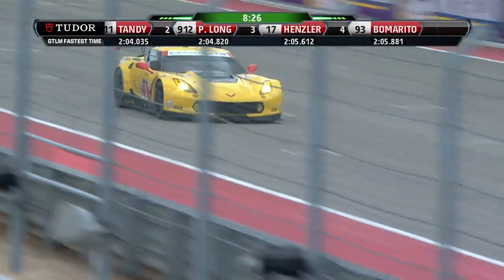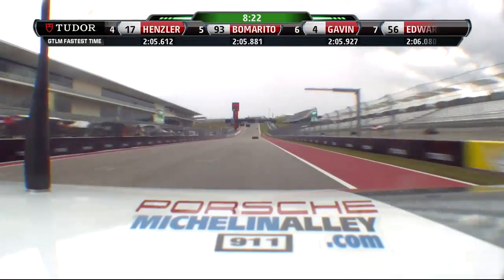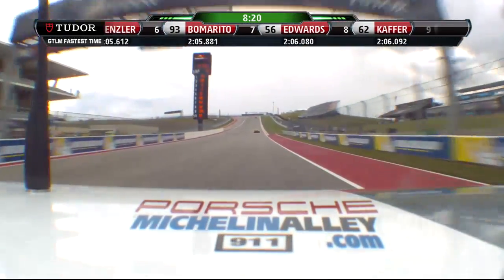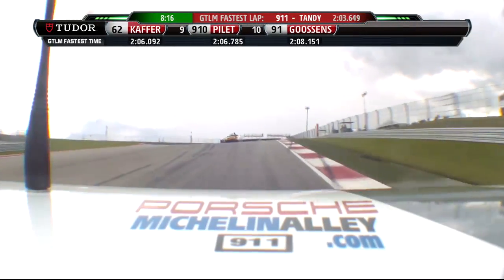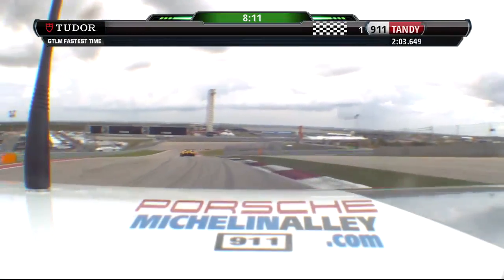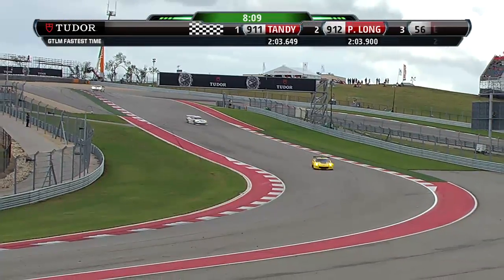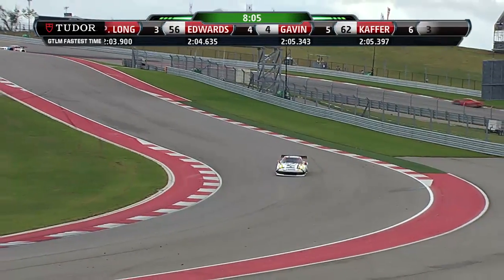What does Jan Magnussen do? Does he better it? Cross the line, not quite. Jumps though up into third, well, momentarily at a 2:05.4. Then Ollie Gavin in the number 4 Corvette goes to 2:05.3, moves into third spot. John Edwards, a 2:04.635, now goes to the third spot.